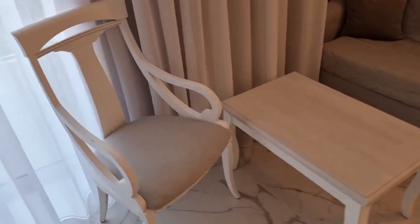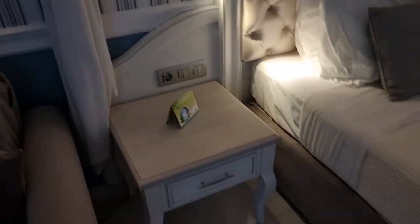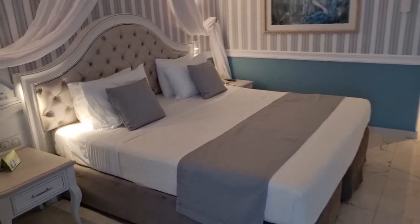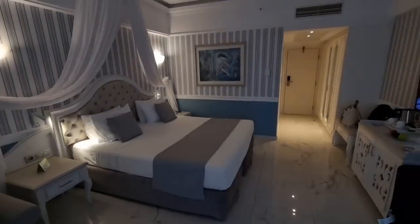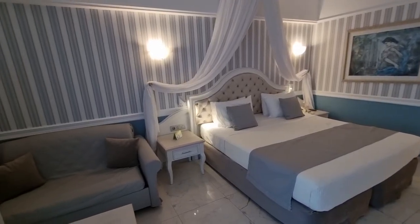Here we have another table with a chair. This is a sofa. Very comfortable. Again, this is how the bed looks like. I'll try to catch a wide angle. Okay, this is with wide angle. So this is the room.